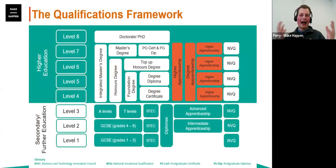So to start off with, how do higher and degree apprenticeships come into the grand scheme of things? I've just seen in the chat there, we've got some animal care students as well coming in. Good afternoon to you guys as well from South Essex College. So how do the apprenticeships fit in with the grand scheme of things?